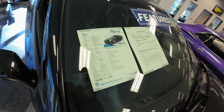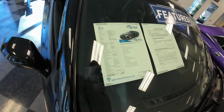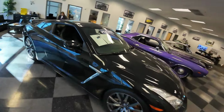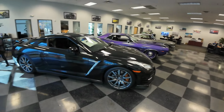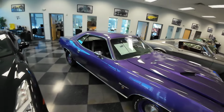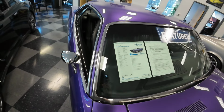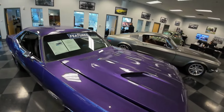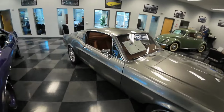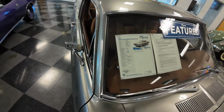So they don't just carry classics, they do have newer cars like this 2015 Nissan GTR, and that's 92,000 right here. Check that out. But look at all these beautiful cars right here, just in the showroom alone. There's that GTR right there. Look at this Barracuda, and he's going for 79, so 80,000 for him. He's a 70 Plymouth Barracuda Grand Coupe. And check out the Mustang here, that's really nice. Let's see how much he's going for. It's a 68 right here, and that's 200,000 for this one.